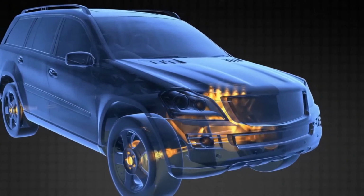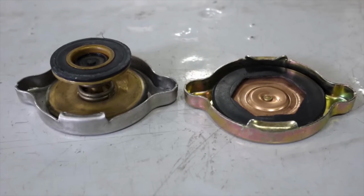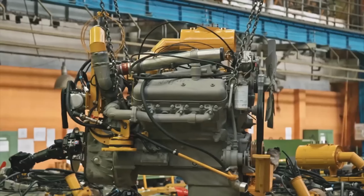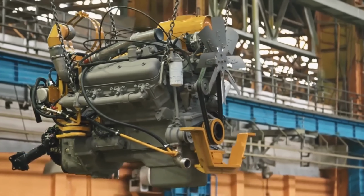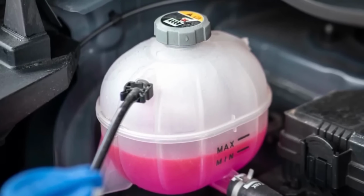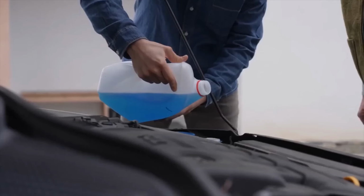If the pressure cap is faulty or the seal is worn, it can cause coolant to boil prematurely or leak out, leading to engine overheating. A malfunctioning cap can also result in air entering the system, which can lead to air pockets and an inefficient cooling process.